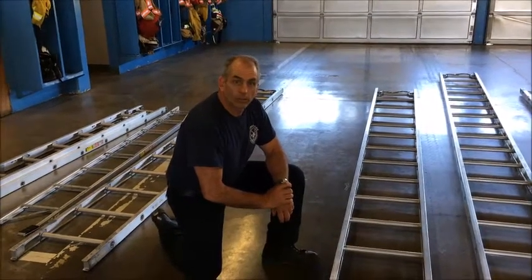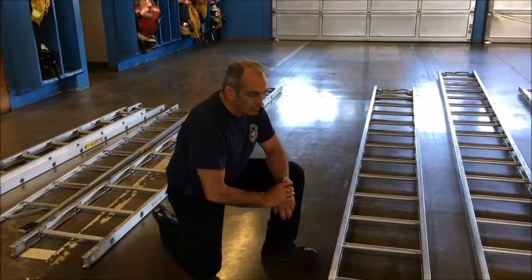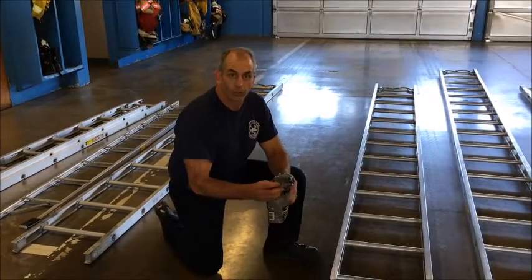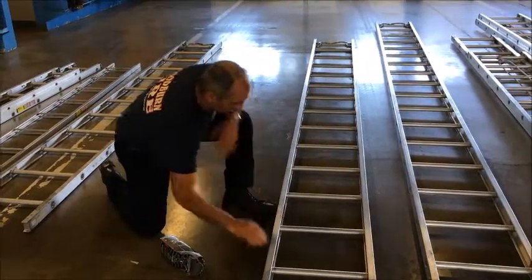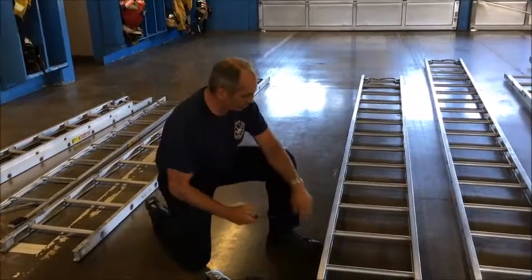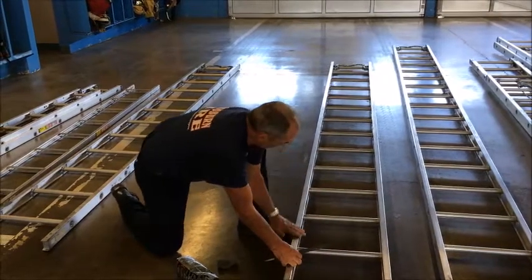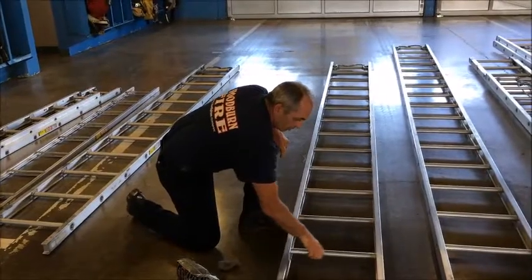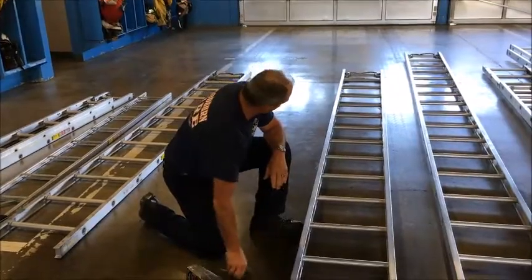Now let's talk about the care and maintenance of ladders. After each use, they should be inspected for wear and proper function. Aluminum ladders should be cleaned with mild detergent and double-aught steel wool, rubbing off any built-up tar on the rungs and on the beams. A flat file can be used for any burrs or gouges that are marked on the beams or the rungs. Any areas on the rungs where the serrations are ground flat, the ladder should be removed from service.